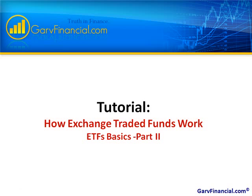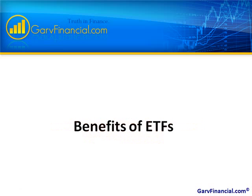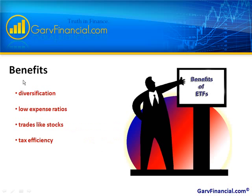The tutorial is on how exchange traded funds work, part 2. Benefits of ETFs. There are four main benefits of exchange traded funds: advantage over stocks, diversification, the inherent low expense ratios, and tax efficiency.